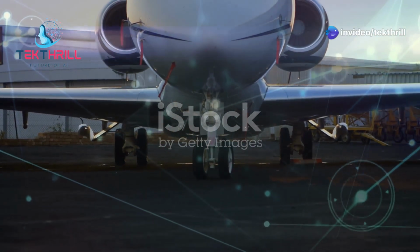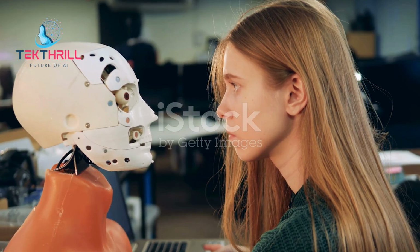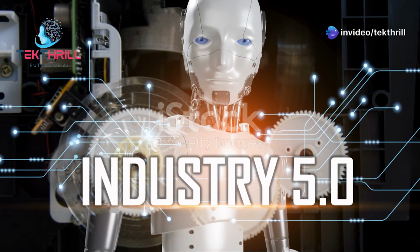Section 4. AI in action, from skies to roads. AI-powered fatigue prevention is not science fiction. It's a reality that's transforming industries. It is already being used in various industries, from manufacturing to transportation.